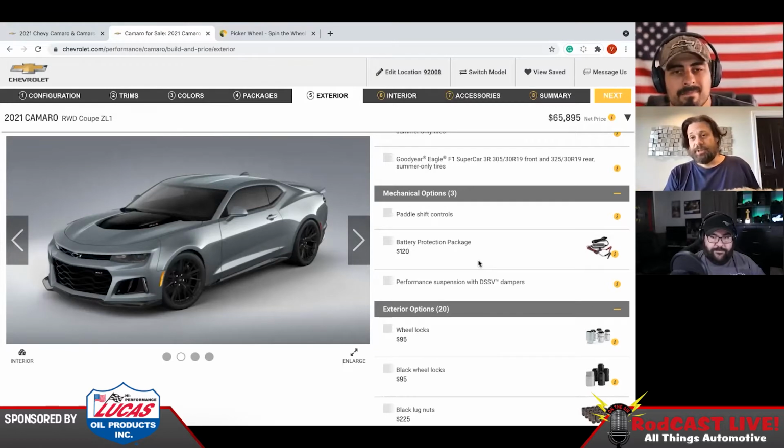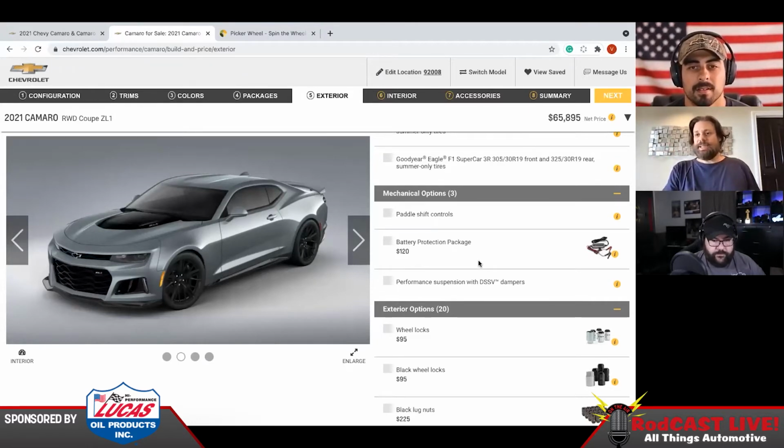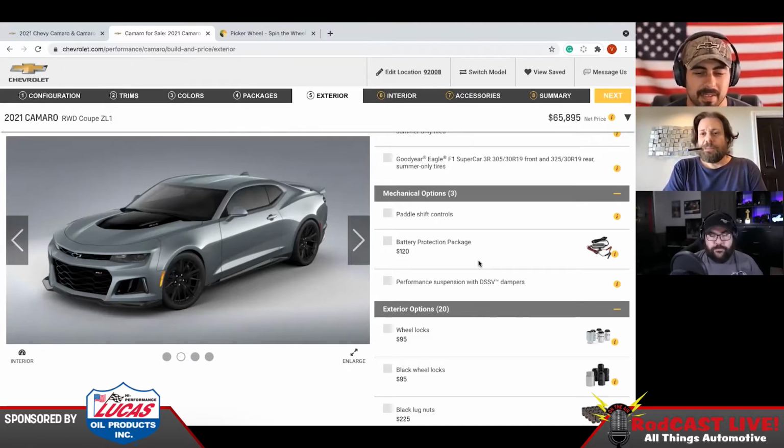Now, the original ZR1, you couldn't even tell it was a ZR1. There were no aesthetic add-ons, and it was so dope to have a 400 horsepower car back in like 1992 or whatever the first ZR1 was, and all it had was a little tiny ZR1 badge on the rear fascia. The best ZR1 that has ever come out debuted in 2009, with that see-through window in the hood.